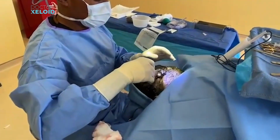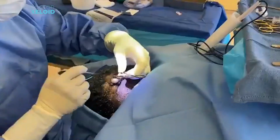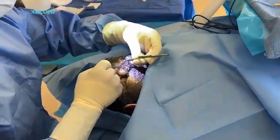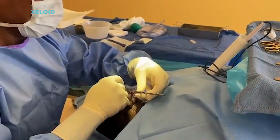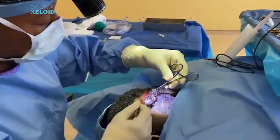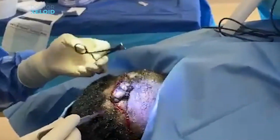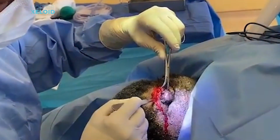So right now, we're going to make our incision on the top side here. And for those of you that don't like blood, the scalp is very bloody, so you will see quite a bit.